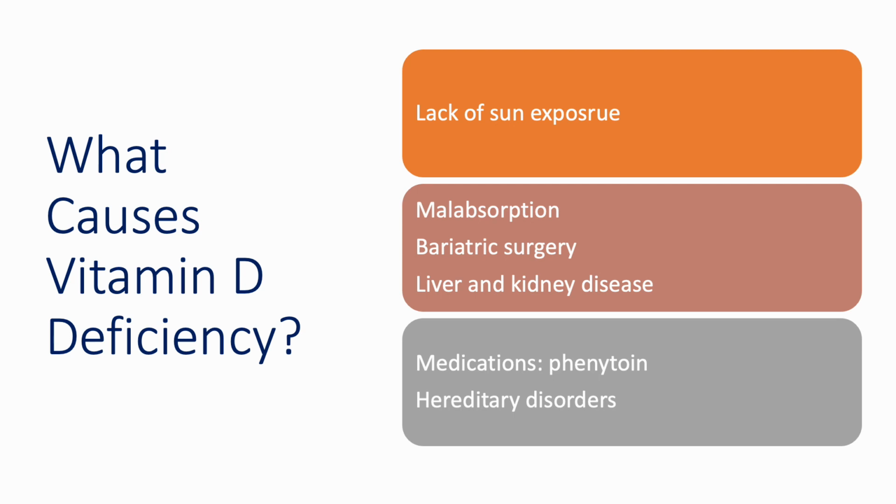We just said that you have to activate vitamin D in the liver and then in the kidney. So if you have liver or kidney disease or both, you're likely to have problems with vitamin D. Some medications like phenytoin, which is used for seizures, can cause vitamin D deficiency. And then there are hereditary disorders, very rare, like vitamin D dependent rickets, vitamin D resistant rickets. And again, I encourage you to watch my videos that I'm going to provide the link to if you like to get more information on these very rare conditions.